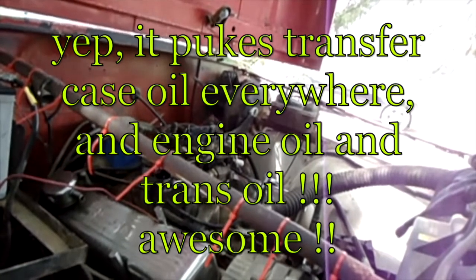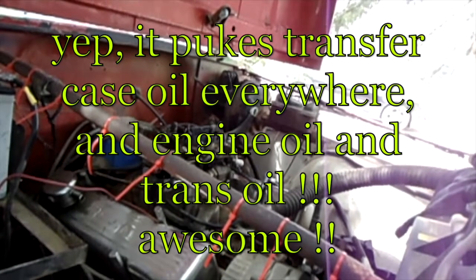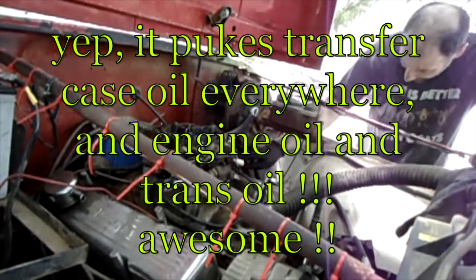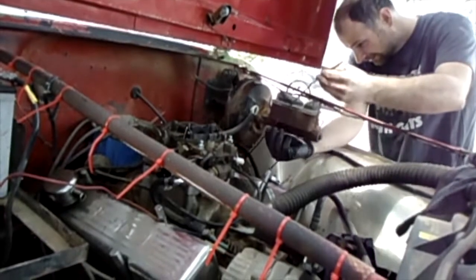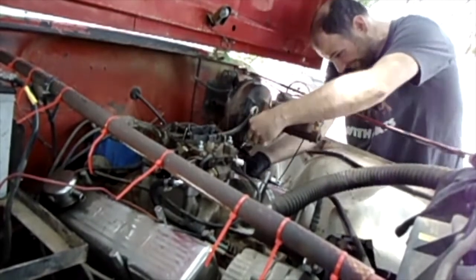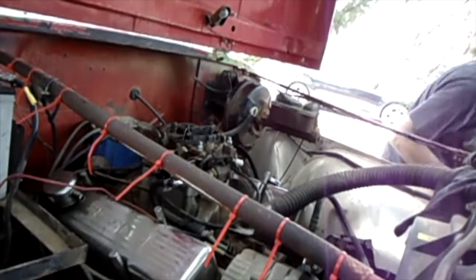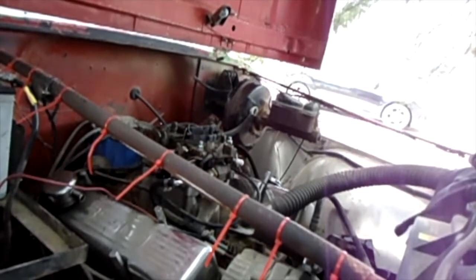Got a terrible exhaust leak. We'll let it warm up. Guess I should have checked the oil, huh? I didn't even do that. Idle's good. Boy, that exhaust leak is horrific. Good oil. Getting it in. Check the oil pressure. 55 psi of oil pressure. That's pretty good. Wow, that thing runs like a sewing machine.